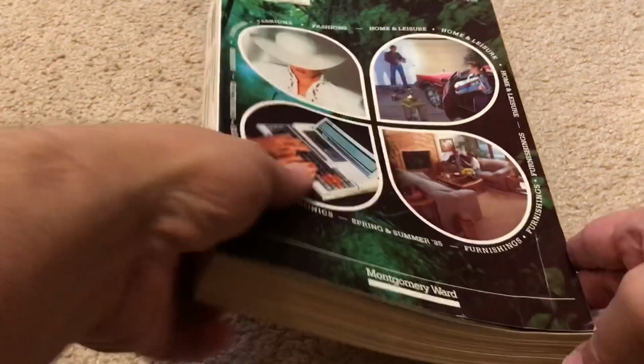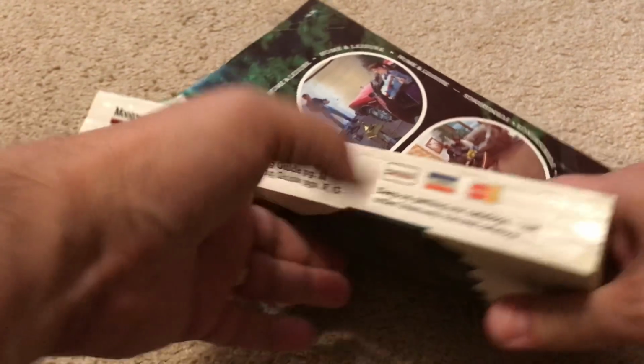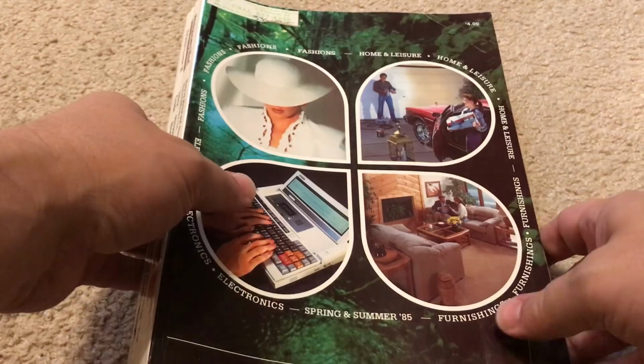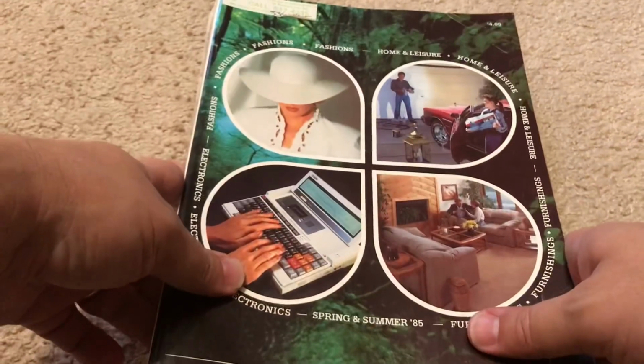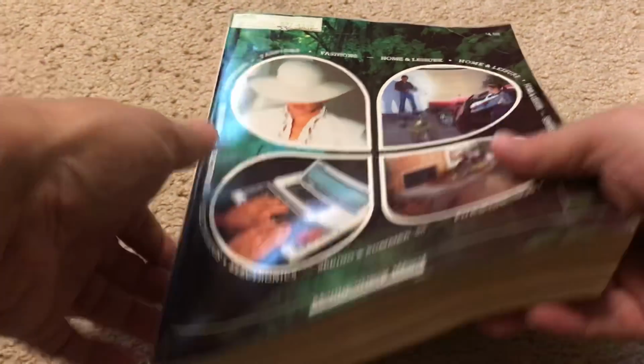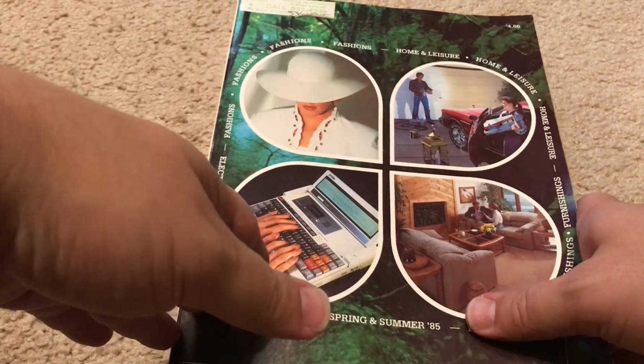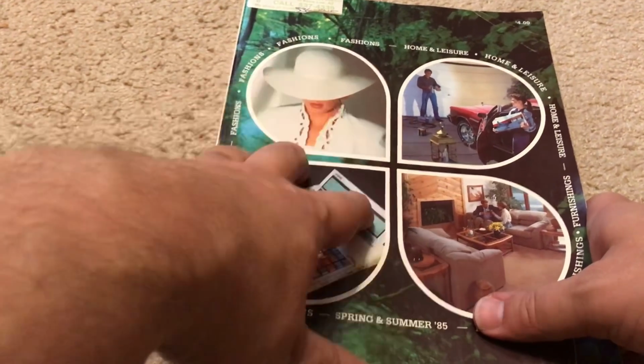This is a spring-summer Montgomery Ward 1985 catalog. When I was a kid, we had these all the time. They were always in the house. Usually ended up in the bathroom. But these are much more interesting today.